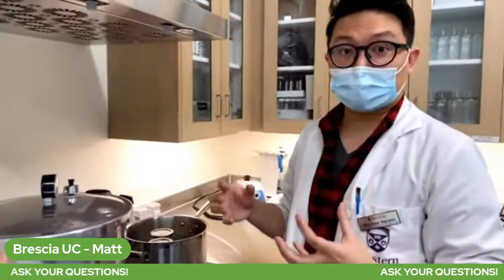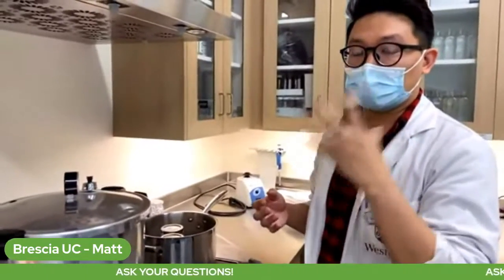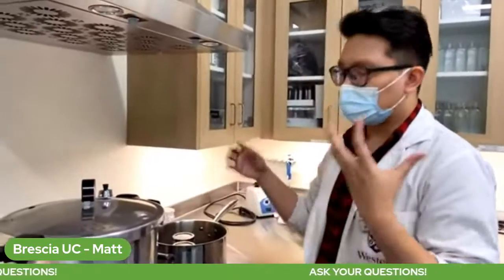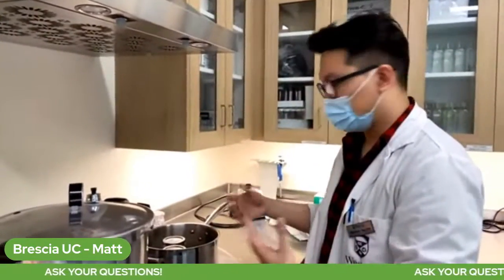Some people use a pressure canner, and that's what you would use in the industry. With a pressure canner, it can actually cook the pears more quickly, and that works a lot more effectively as well. But a lot of people might not have a pressure canner at home, so you can still can using a large pot, but it does take a bit more time.